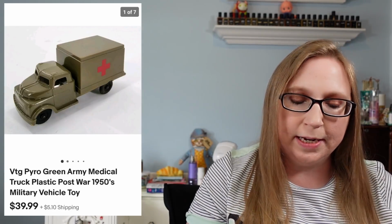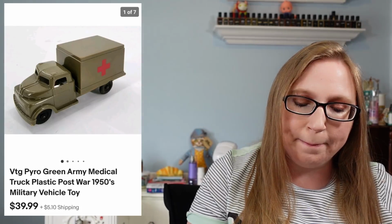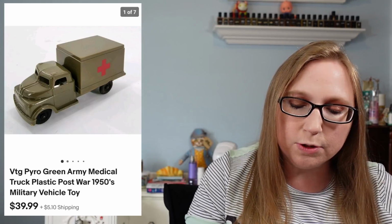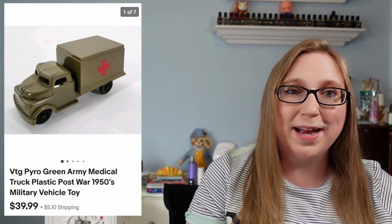Next we have, I did sell one of these already. You probably saw it in another cha-ching. I had two of them. This was a vintage Pyro medical army truck, just a little plastic toy that sold for $34.99. Do you guys remember the story of that truck?